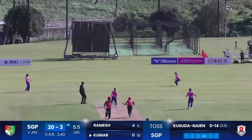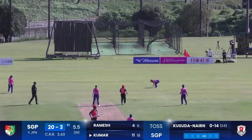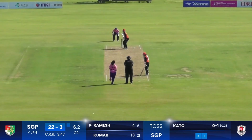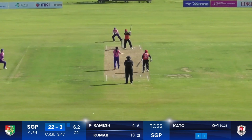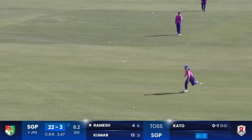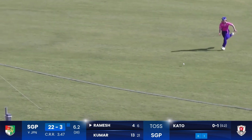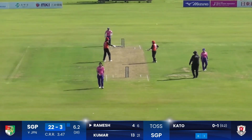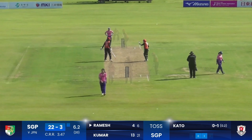There we go. That one's a little bit in the air, just falls short of mid-off over there. Doesn't carry through. Another Japan player who's improved her game significantly. That one's hit in the air and it goes over mid-off. The fielder is scampering after it, and that is the first boundary of the Singaporean innings.